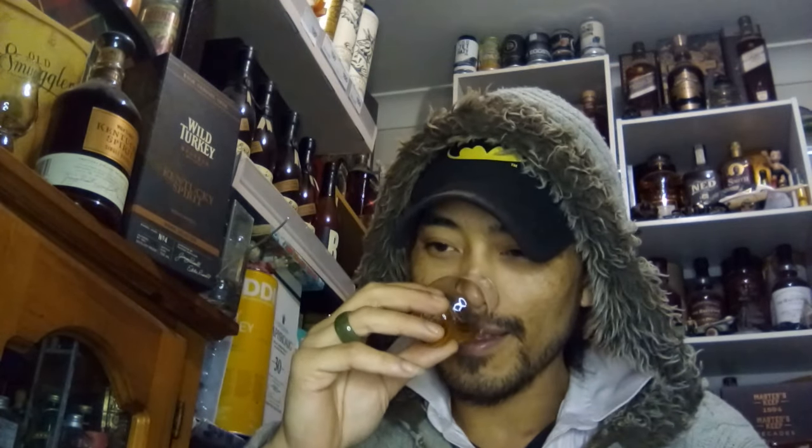I'm putting a drop of water in, see what that does. Personally, 101 is at a good proof already. I wouldn't even want to proof this down, but for science, just to see if the nose changes, if the taste changes, this is what we're doing. I'm not going to say it's really changed dramatically at all. Maybe some vanillas are popping out more, but I think it's toned down the overall darker elements, if that makes sense.